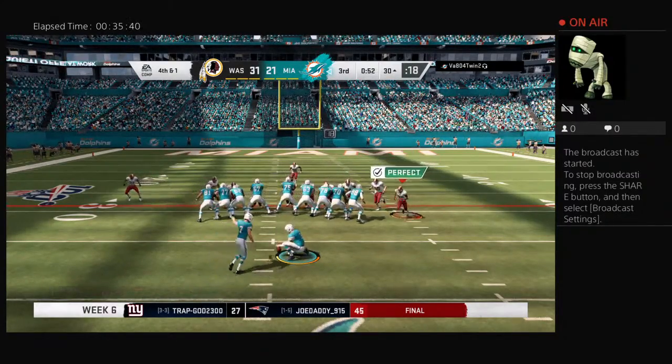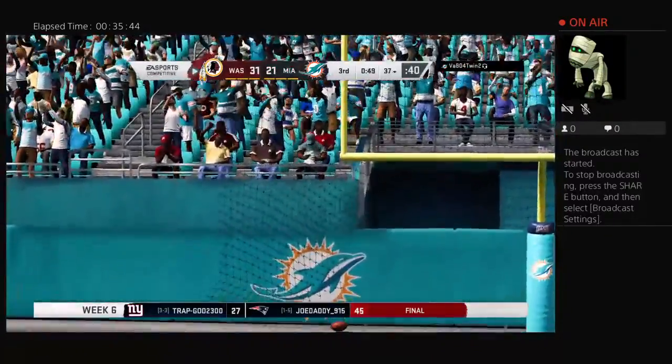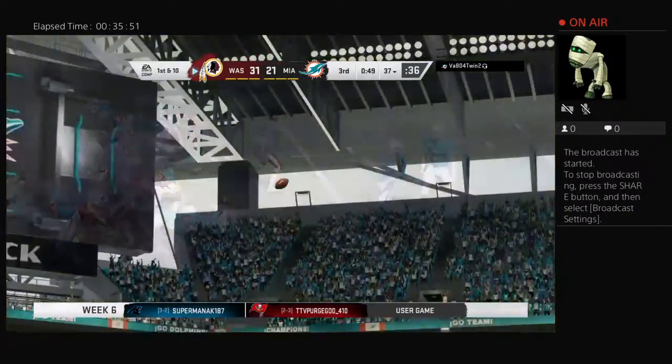Yeah, he gets the yardage, he gets the catch, but now they have a decision to make. And he missed it. It's no good. And this score will stay right where it is. Down here in the 3rd quarter, obviously that's one they could have used.